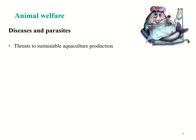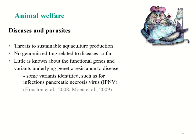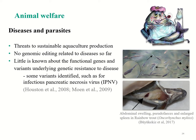So far, there has been no genomic editing related to diseases in fish. And that is probably because little is known about the functional genes and the variants underlying genetic resistance to disease. But as we now have sequenced a lot of the genomes and technology is moving forward fast, we will likely be able to identify some of these in the future. And there are some that have been identified already, such as that for infectious pancreatic necrosis virus, IPNV. The fish that have IPNV have a swelling in the abdomen and a large spleen, and it can lead to high mortality.